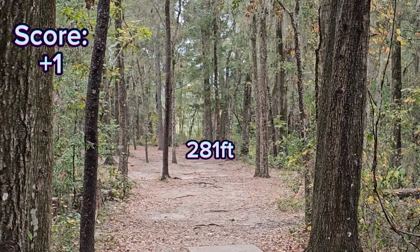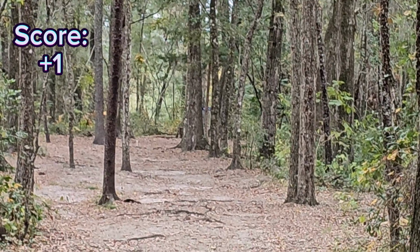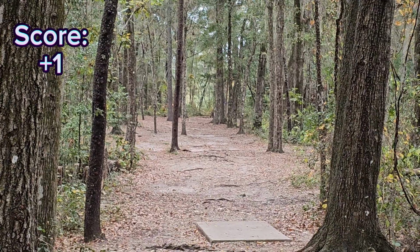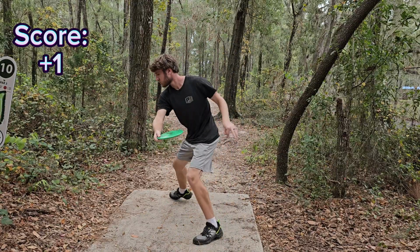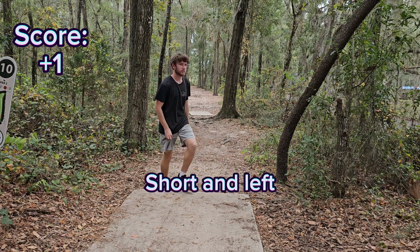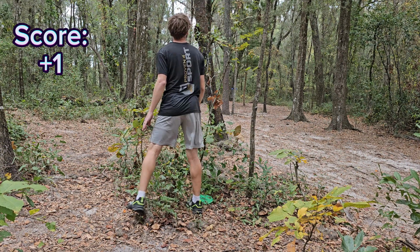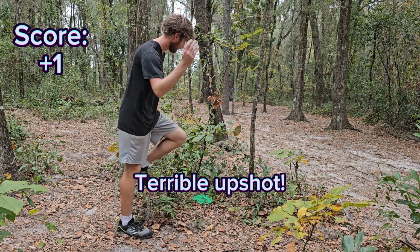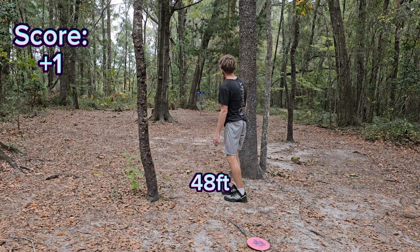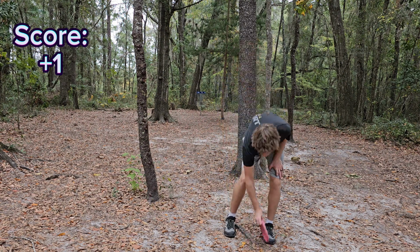Hole 10, only 281 feet, but this line makes it pretty tough to park the basket. You can throw the forehand for a late fade to kind of beat the corner and actually get to the circle. I tend to throw a backhand, and if I make it past the short pin, I'm feeling great. It's a pretty bad throw. I guess I can make a par save from here.